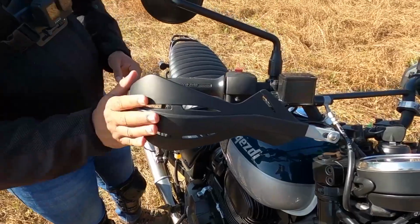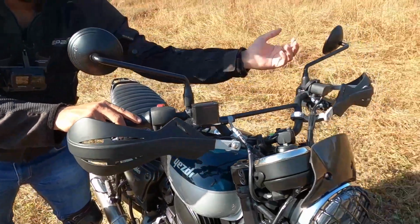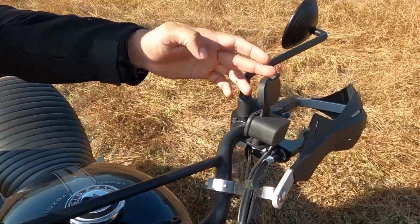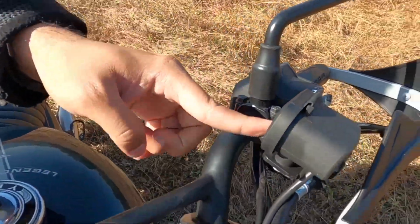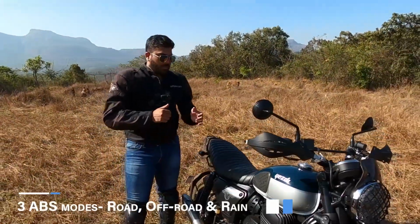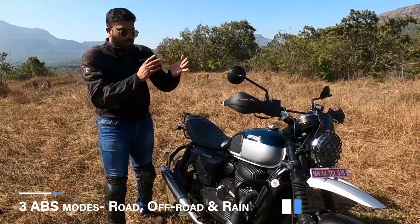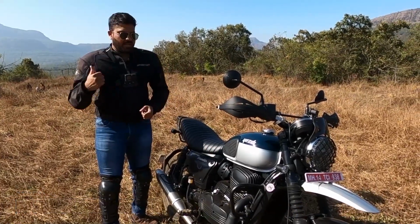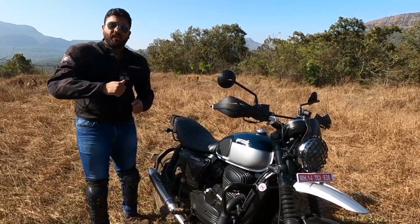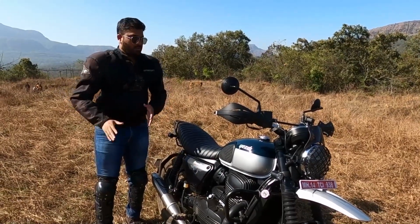Coming to the handlebars, you have the knuckle protector for trails again, and you have a USB charger here too. So it has a normal USB and a C-type USB port. With this, you have the different ABS modes. You can turn it to road, rain or off-road. Right now, it will be on off-road when I ride the trail, but every time you turn off the bike and turn it on, it goes back to road mode so that you're safe while riding on the road.